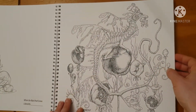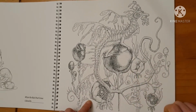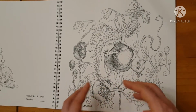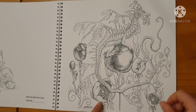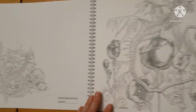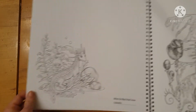This one is Where the Black Pearl Grows. These remind me of pomegranates. When you get a pomegranate, it doesn't have a very round shape. Even though it is round, it's bumpy. And then when you open it, you've got the little pomegranate seeds in it. So yeah, this reminds me of pomegranates. And smaller version.